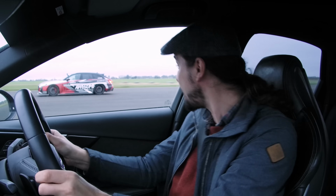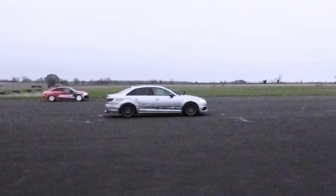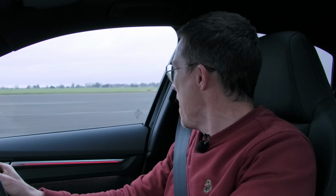Oh, no way, pulling on the RS3 and the RS6 is not getting past. Come on! Come on! Come on! No frickin' way. Oh my God, that's so close.